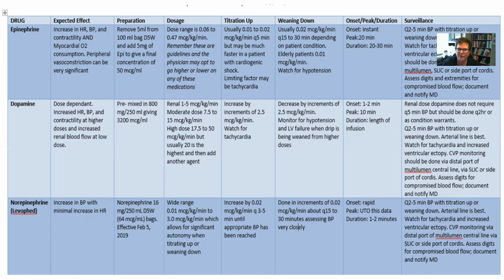So we don't give epinephrine to a code patient unless we have a medical order for it. And in cardiac surgery patients, there's lots of evidence to say we shouldn't be giving a full milligram, but maybe something like between 100 and 300 micrograms. So between 0.1 and 0.3 milligrams. So I'm not going to touch on epinephrine.